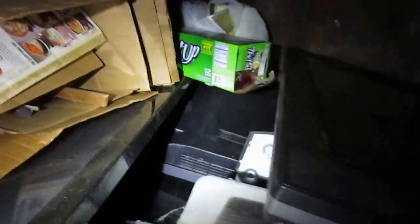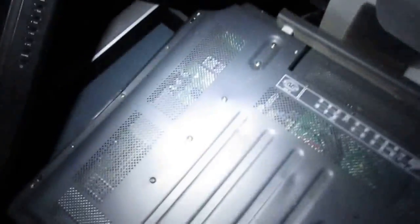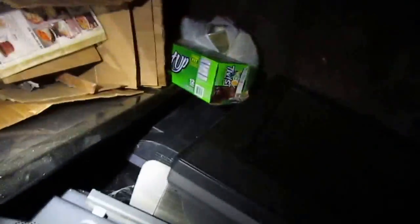Check out this dumpster. It's just at this apartment complex. Just a normal apartment complex. And look at this. Look how many TVs are in there. 1, 2, 3, 4, 5. Let's see. 1, 2, 3, 4, 5, 6, 7, 8, 9. 10, I think. Yeah, oh, definitely 10. Maybe 11. Definitely 10. 10 confirmed.